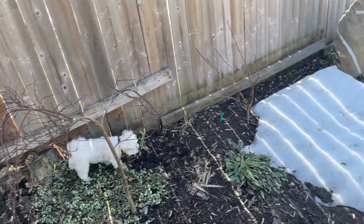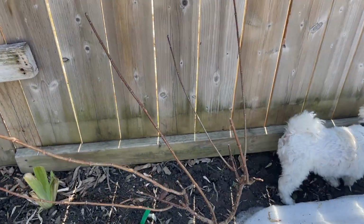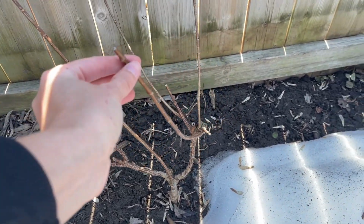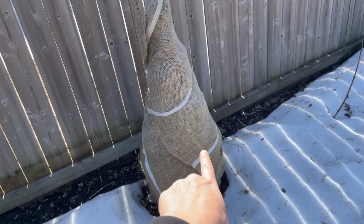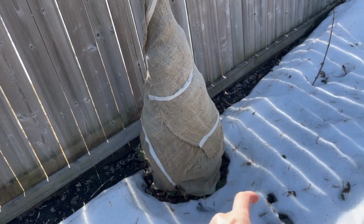Japanese maple seems fine. Well, you can never tell with this, a Pinky Winky hydrangea, and the buds aren't going to form yet, I don't think. So I'm just going to wait on that one. I will be uncovering my, what is this called? Golden ribbon arborvitae.